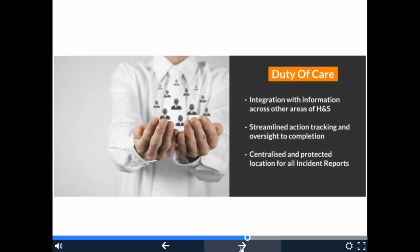Action tracking is another big one, in the sense that if an incident does occur, are you able to prove that you've done everything that's required to close out any potential gaps or risks that have been raised from this incident or accident, and be actually able to prove that these were closed out and approved by potentially someone in your organization.